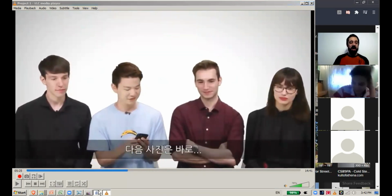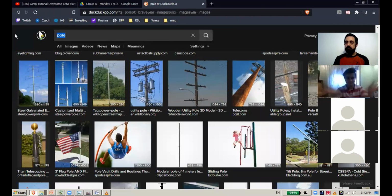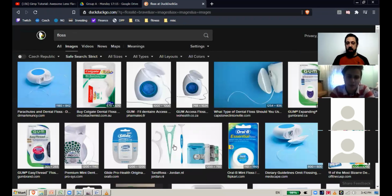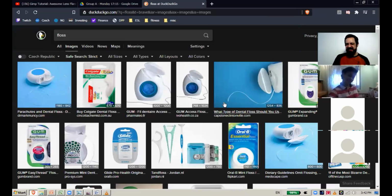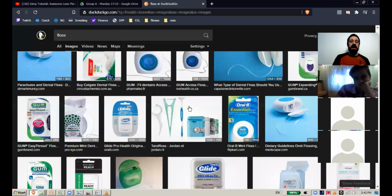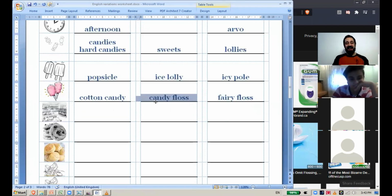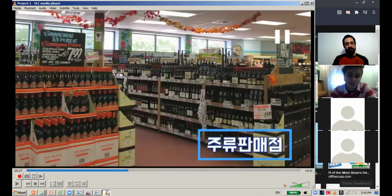All right, so cotton candy, candy floss, fairy floss. What is floss? Do you guys know? Floss is the string that you use to clean between your teeth. So when I think of candy floss, I think of floss made out of candy, rubbing sugar between your teeth. So candy floss sounds like an awful idea, right? But fairy floss just sounds like floss for a little fairy, so not too bad. But both very strange names for me. Okay, let's listen in to the next one.